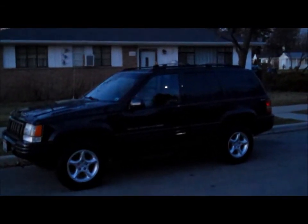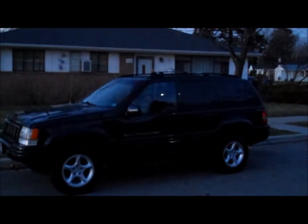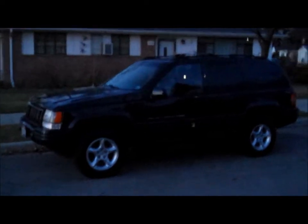This is the Lemonbuster's auto inspection of a privately sold Jeep Grand Cherokee 5.9 Limited in the Chicagoland area in Des Plaines. We'll begin the vehicle inspection on the exterior here. This is just a brief look over the vehicle. The inspection report will go into more detail. As you can see, the vehicle is in relatively good shape.